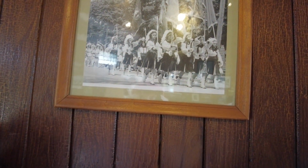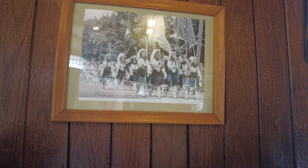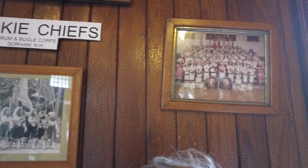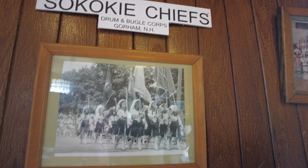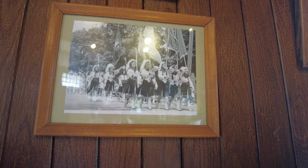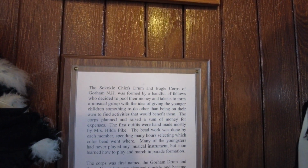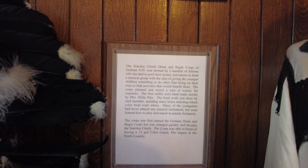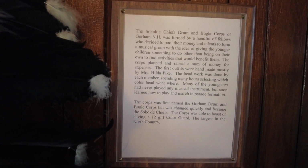And was it all Indians? No, they just dressed that way. That was their uniform. Some of them might have been part of the Sokoke tribe, but most of them came from the high school. And did they still have this? No, they don't still have it. I think it was in the 50s. They didn't say when they stopped? No.